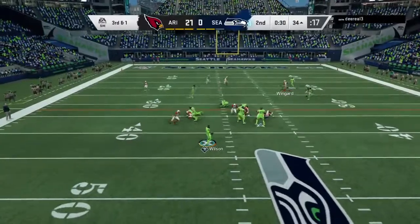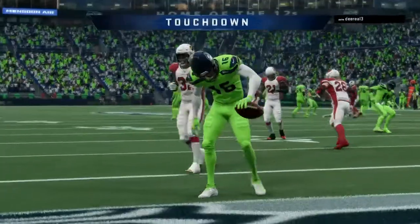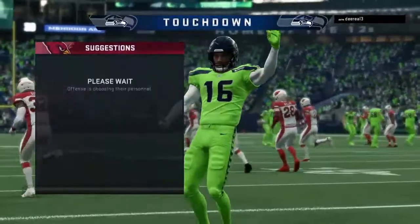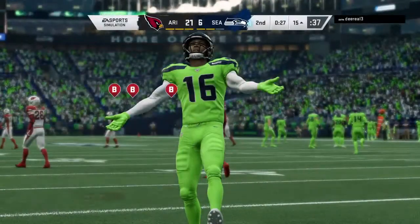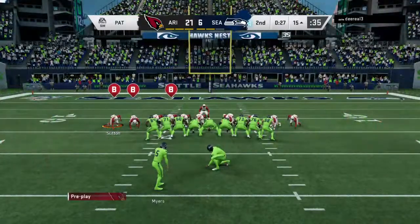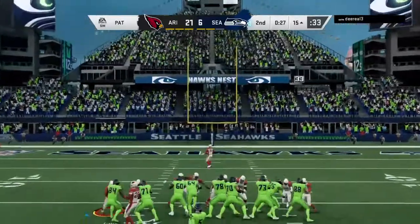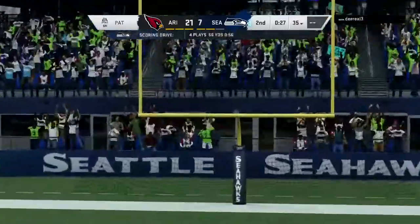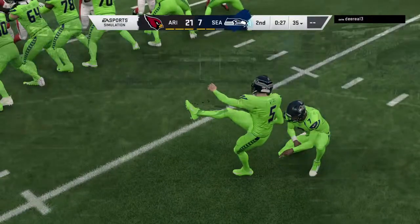On 3rd and 1, Wilson. This is caught, and all the way in, touchdown Seattle. Tyler Lockett with touchdown number 8 on the year, as they are now on the board here in the first half. Extra point up and through by Myers, and they'll cut the lead to 21-7.